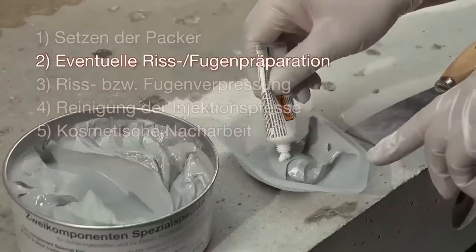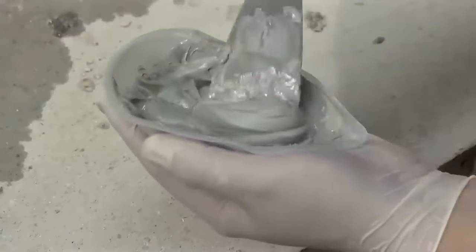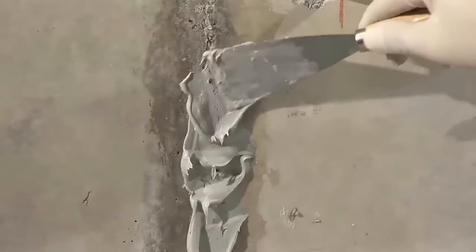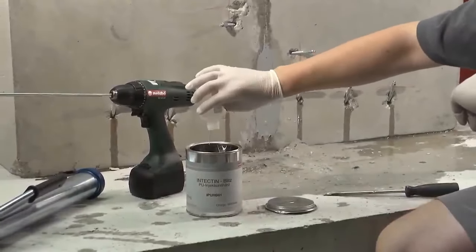The next step involves preparing the crack or joint for injection. This preparation varies based on the nature of the crack or joint. In some cases, the area may need to be cleaned and cleared of debris or moisture to ensure optimal adhesion of the injection material.